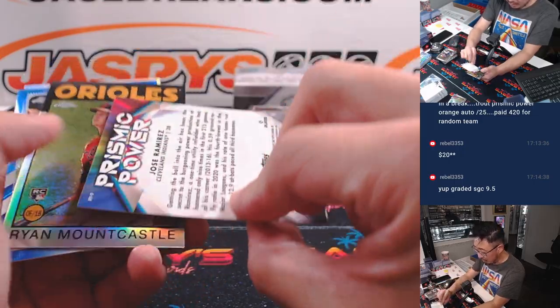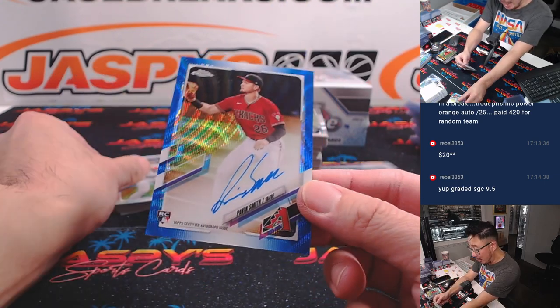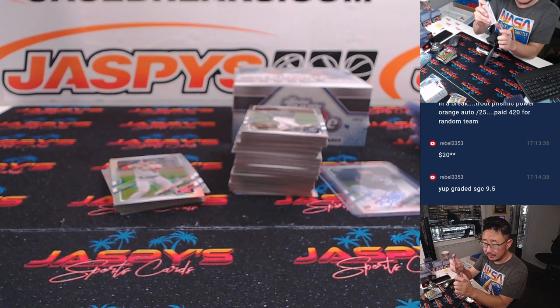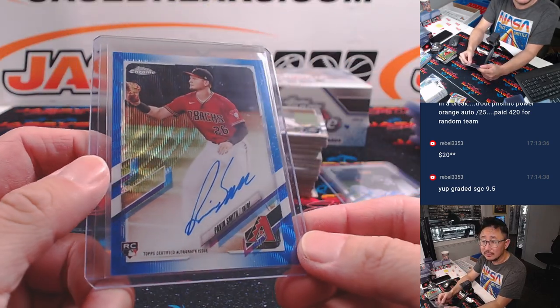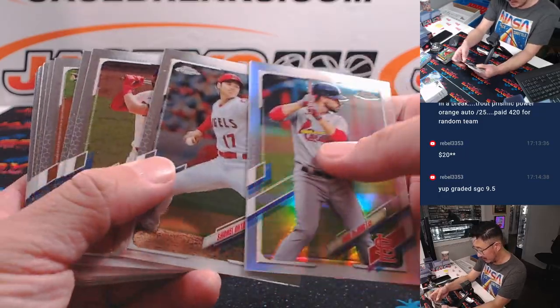There's that Prismic Power design right there. And behind Ryan Mountcastle is a rookie auto, Paven Smith, NL West for Greg. 79 out of 150. Nice, you still got it. SGC grade 9.5, excellent.